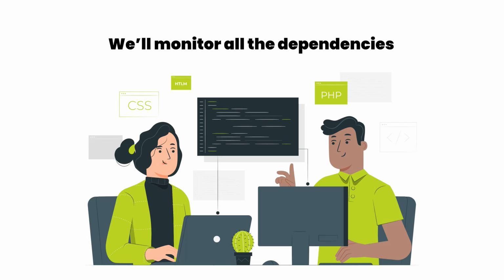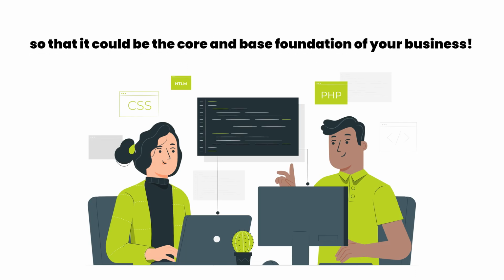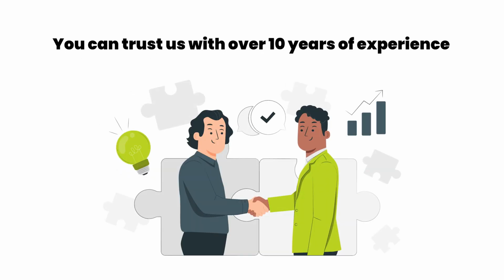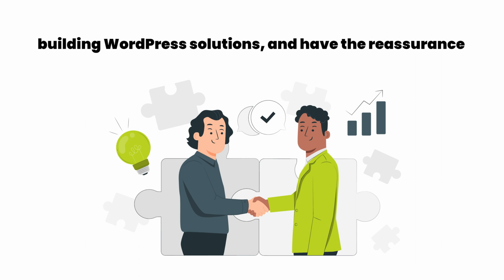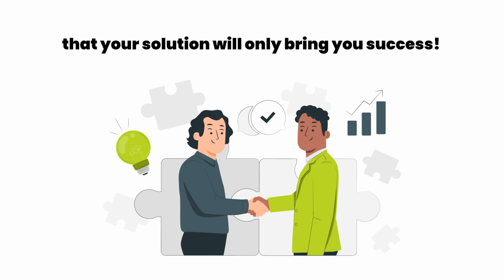We'll monitor all the dependencies and test the solution for you so that it can be the core and base foundation of your business. You can trust us with over 10 years of experience building WordPress solutions and have the reassurance that your solution will only bring you success.